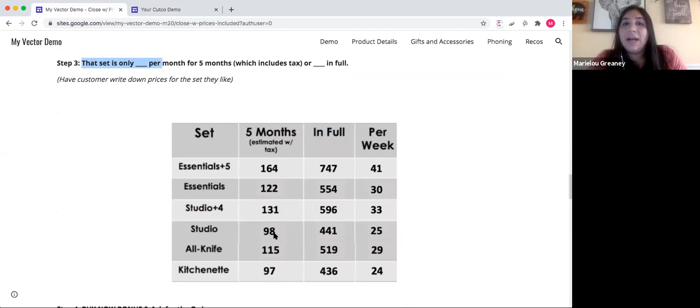Now, if you did not click on page 9, when I had you guys click on page 9 in the beginning, these prices will not be here. So super important that you guys click on page 9. That way you have all the prices revealed to you. So when you get to this section, you're not scrambling for prices.